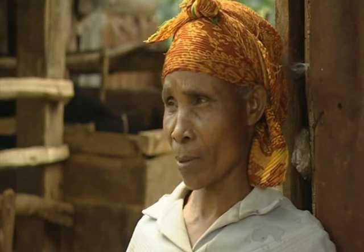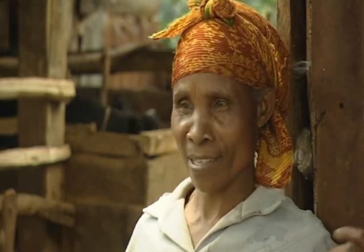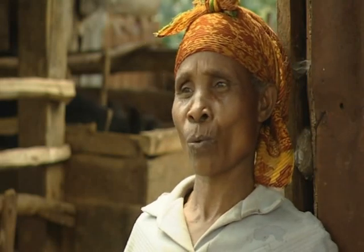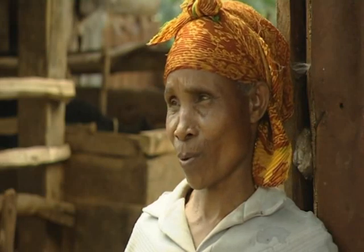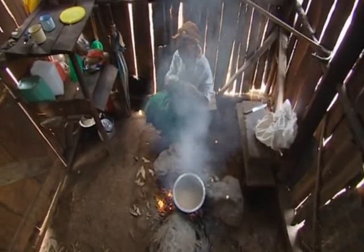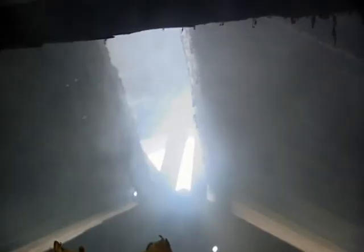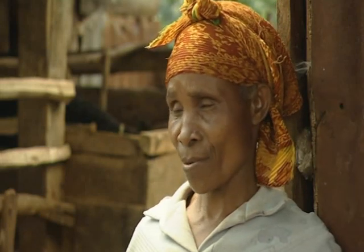I used to have a lot of problems in the past buying kerosene. And even now it's hard to find and expensive. But using electricity has made a huge difference to my life and that of my children. We no longer have these problems now that we use electricity.